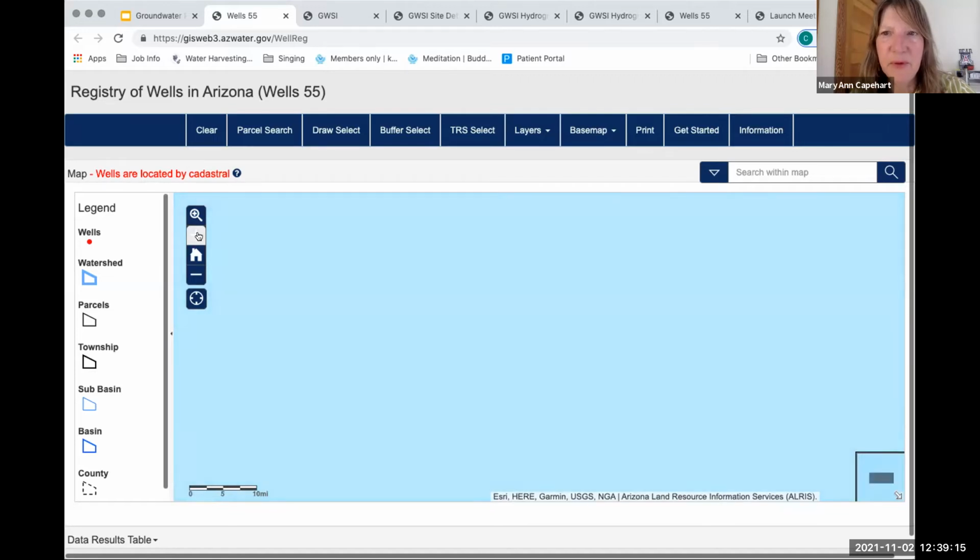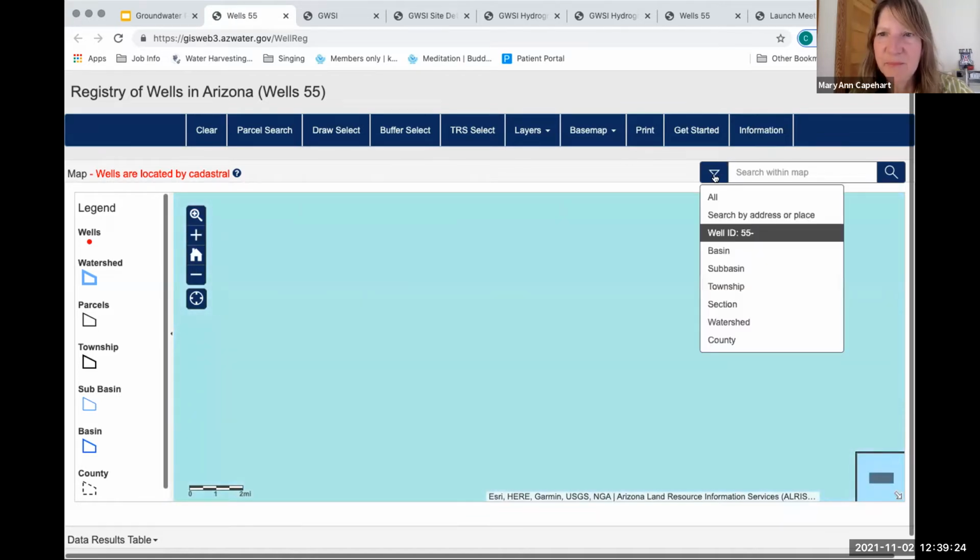I asked Nicole to be on standby in case the maps got temperamental, which they have, but we'll do what we can. I'll go by basin right now.